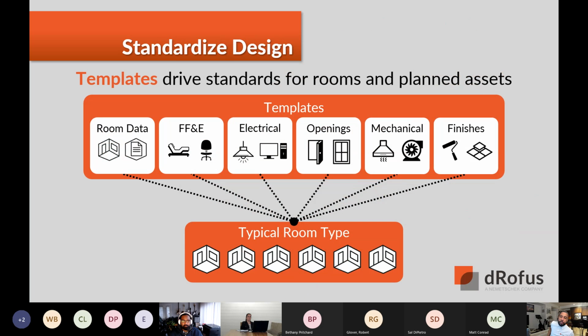So one of the great features of DRofus is our templates module. So if we think about all the things that I just mentioned that make up a room, and we look at the room data and then the item lists, you can imagine at a project where we have a room type. So for example, in a hospital or healthcare facility, we may have a patient bedroom. And we may have 30, 40 of them, and it's going to have the same requirements.